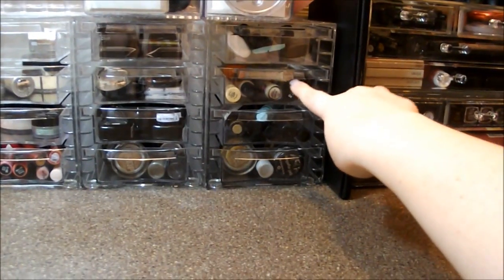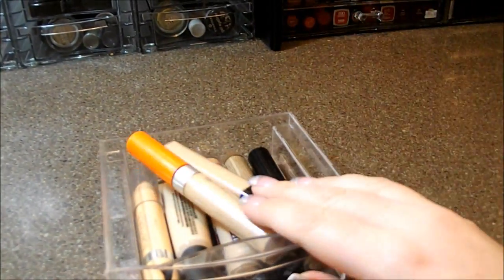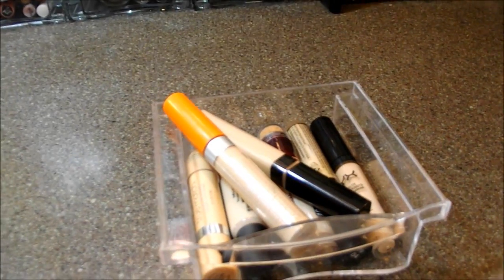Next one down is concealers. So in here I've just got a bunch of, these are all drugstore concealers. I love drugstore concealer, and I've been playing around with some new ones.